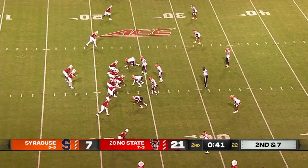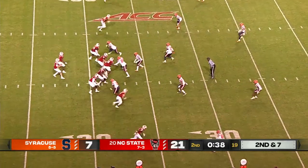And then really breakout game was that FSU game where he had 10 tackles. And since then, he's been playing really well.